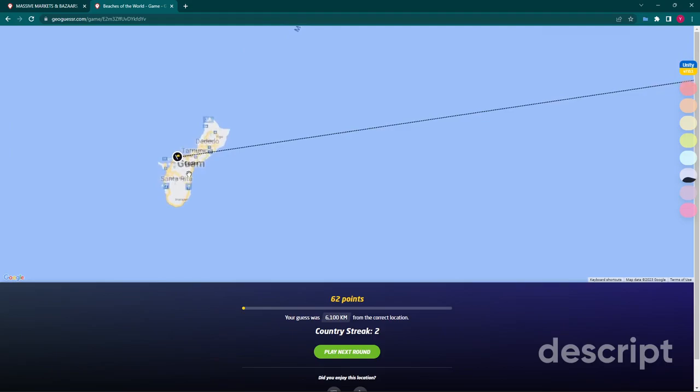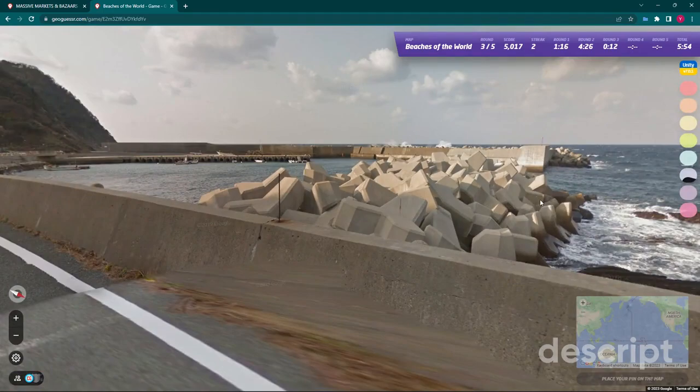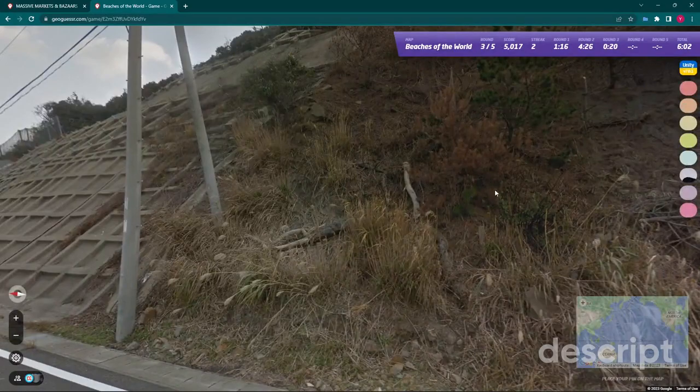All right, I don't feel too badly. I knew the number plates looked funny. Oh, this is cool. We've got a breakwater. Just a big pile of blocks that look like they might belong on a brutalist building. What a cool little spot. And where is this cool little spot? Whoa. Oh, I thought that was a body.